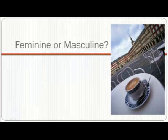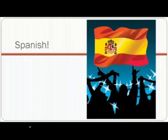It seems strange to us that a table would be a feminine word and that coffee would be a masculine word, doesn't it? But this is simply how many other languages are set up, including Spanish. All nouns and all adjectives in Spanish actually have gender.